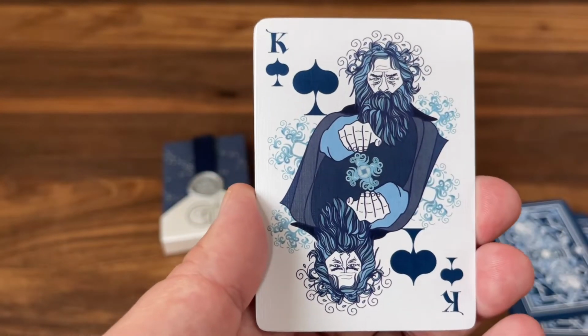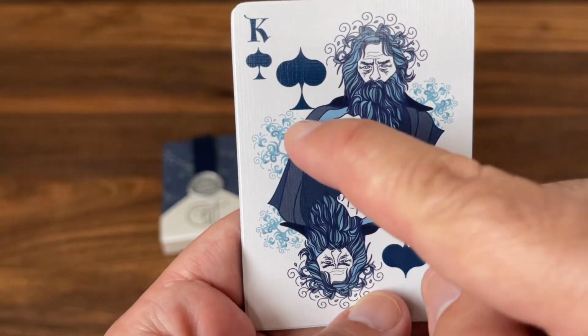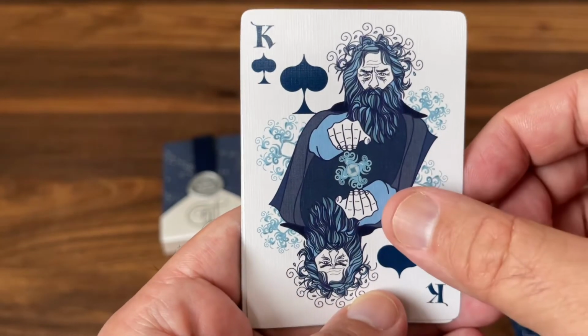The King of Spades here, this one is the cold north wind Boreas. He was the bringer of winter, and so you can see the sort of cold clouds and almost sort of abstract snowflake looks around him.